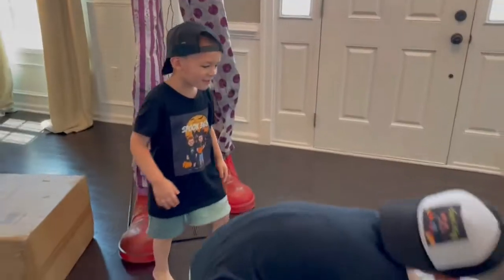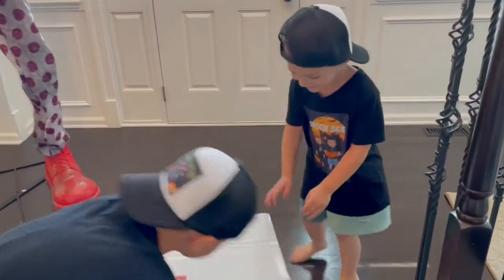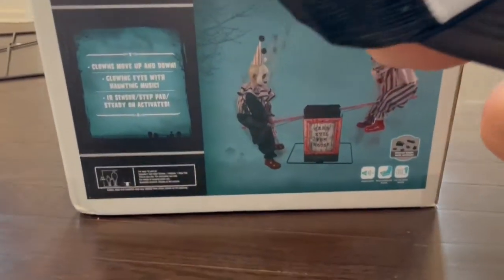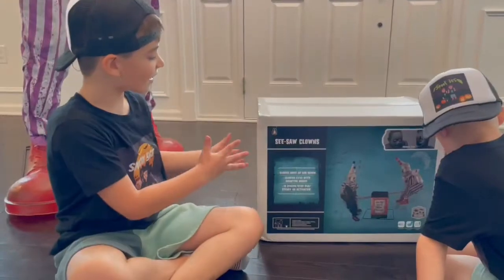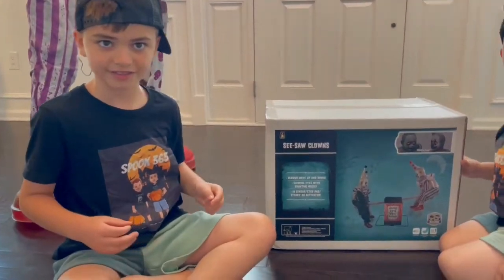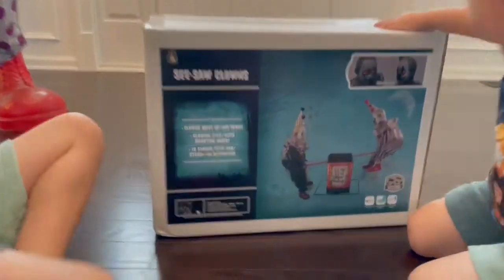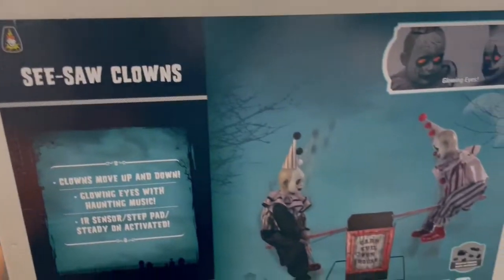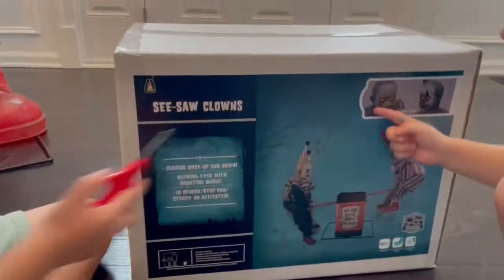What? What's this? I got a clown. Oh, my gosh. Wow. Super creepy Seesaw clowns. Oh, my gosh. Check it out, guys. Our Seesaw clowns. It's perfect for a haunted carnival. Yeah, so we're going to put this in our haunted carnival. They are the Seesaw Clowns. We got them off Amazon. I love him. You love them? Yeah, I love them. They look so creepy.